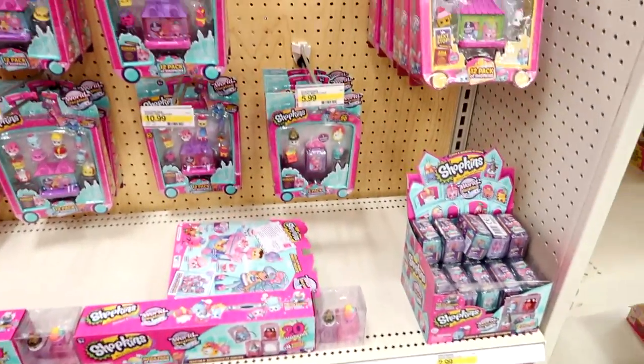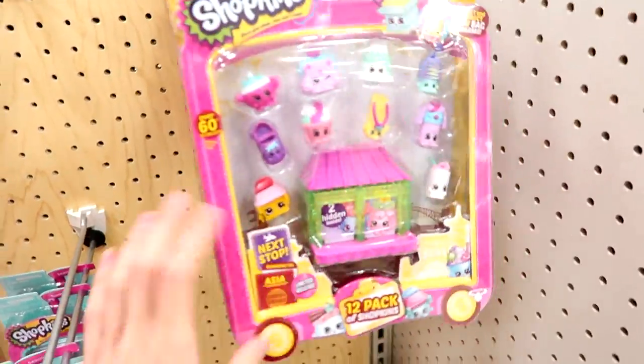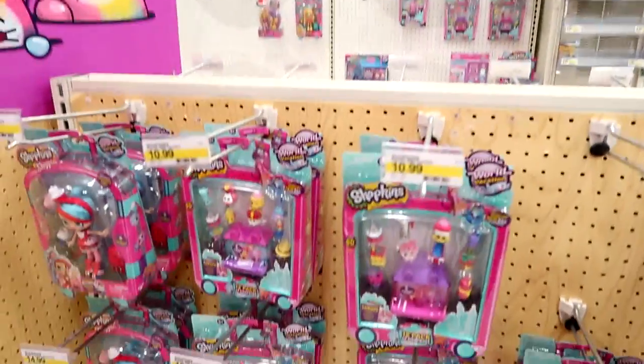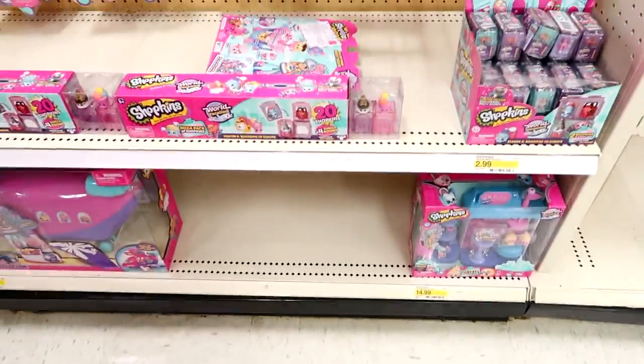Okay guys, Target sort of failed me this time. This is the only bit of Asia ones that they have. I'm gonna look through them, but everything else is Europe. Blind bags, even over there, it's pretty picked over. So I'm just gonna look through these, pick up some of these, and then we'll see if I can find any more throughout the store.